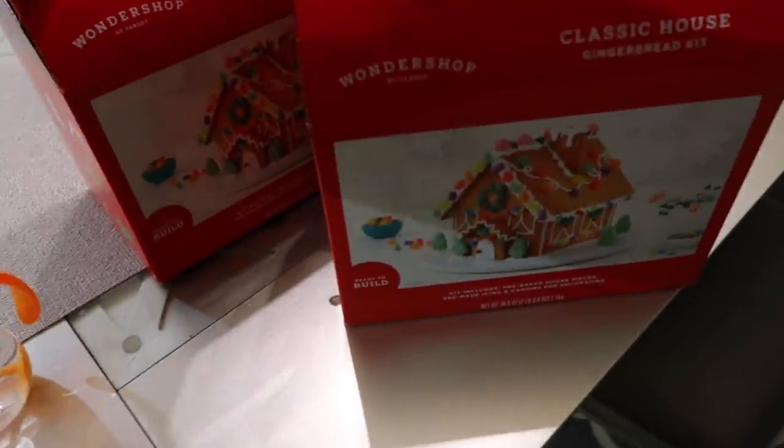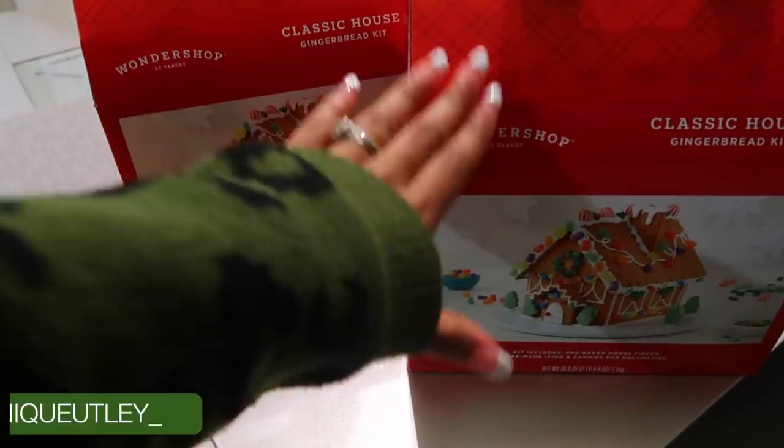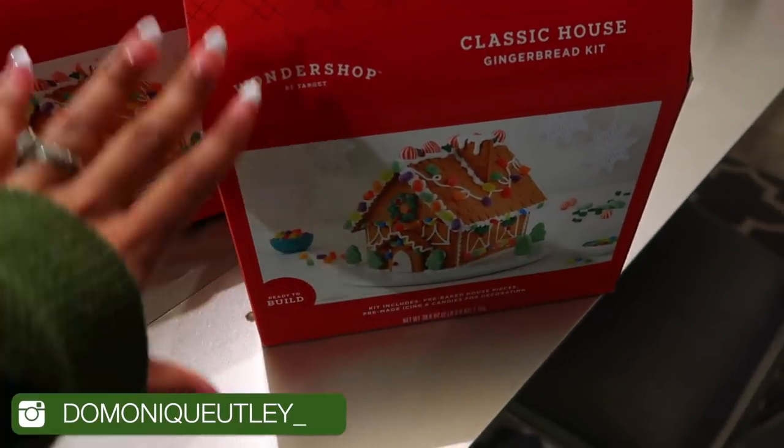Yes, Skylar. Yes, I'll bring you some. So we got these gingerbread house kits because me and Sean are going to do like a gingerbread house competition.